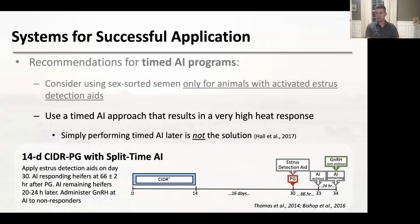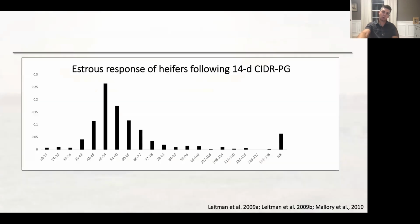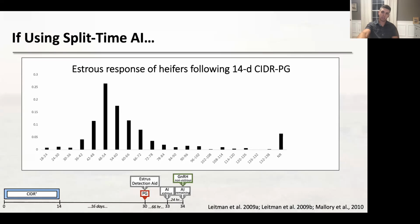And that would involve applying one of those estrus detection aids and then only inseminating the females that have expressed estrus, that have come in heat by the standard time of fixed time AI at that time, and delaying insemination for those that have not until the next day. Fairly straightforward approach, but essentially it works out to something like this. If you're using split time AI, you get that proportion that you would expect, and this is based on a fair bit of published data for this particular protocol, the 14-day CEDAR protocol.